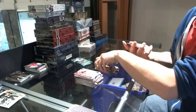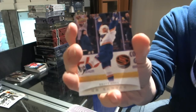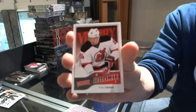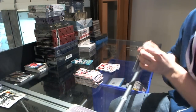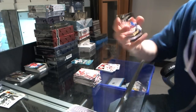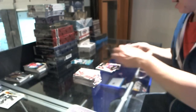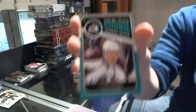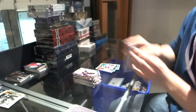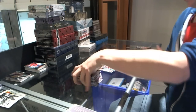Canvas. Hey, nice. Retro Canvas for the St. Louis Blues, Brett Hull. And the Victory Rookie for the New Jersey Devils, Adam Larsson. MVP Rookie for the Colorado Avalanche, Gabriel Landeskog. And an OPG Rookie for the Colorado Avalanche, Gabriel Landeskog. And base.